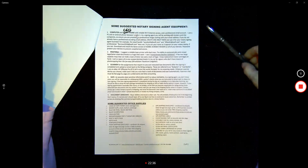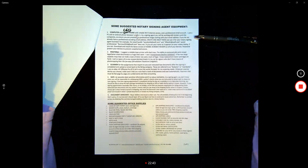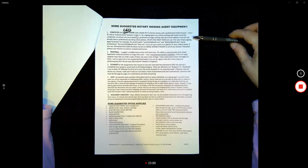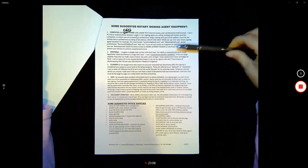Now, let's talk about email addresses. You're going to be hired by signing companies, by lenders, by mortgage companies, right? It's a good idea for you to have a professional sounding email address, okay? Look at your email address right now. Does it sound professional? Would you hire you based on your email address? I'm going to use this as an example here.